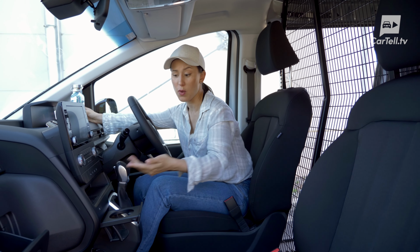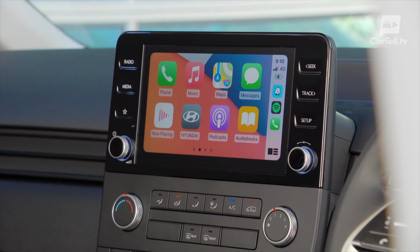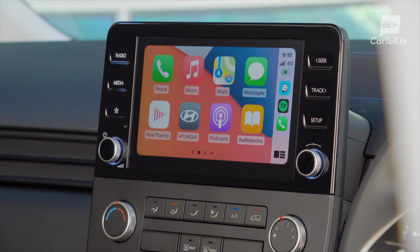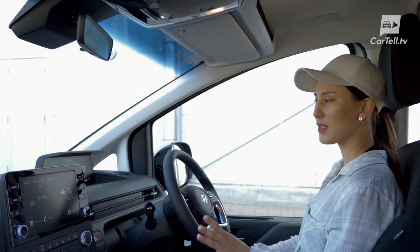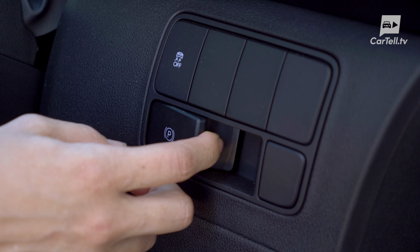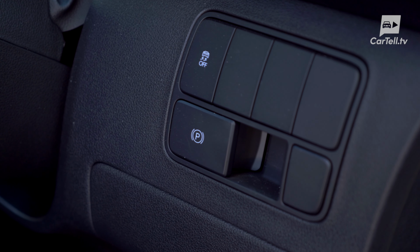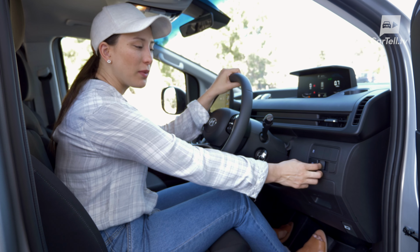Cup holder here. And it's got wireless charging. The infotainment system is a decent 8 inches and it has all the expected multimedia perks, including Apple CarPlay and Android Auto. It's nicely positioned in the line of sight and almost in line with the display cluster. Last nice little perk I want to mention is the fact that you have a nifty finger parking brake, as opposed to some of the more awkward parking brake options you normally get in vans.